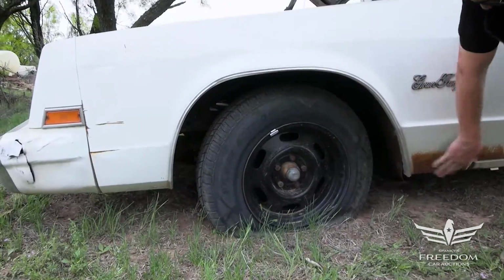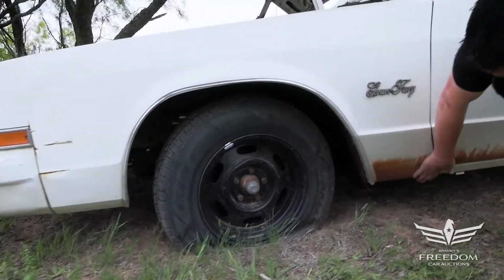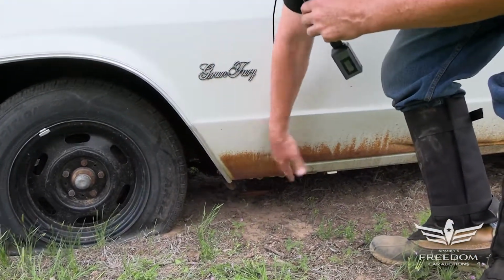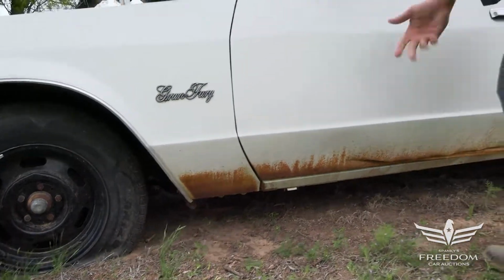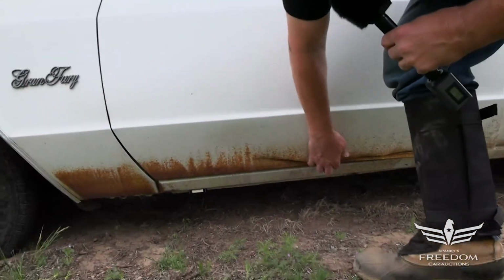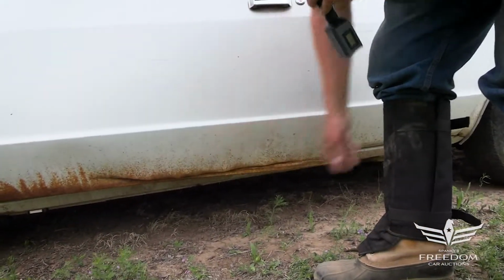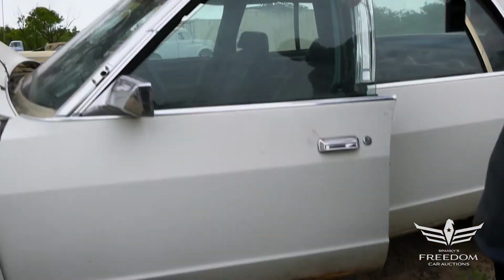The fenders have a little bit of what I would call Texas suntan. That is solid. That's not perforation. It's merely paint removal because of exposure to sand and elements, etc. The door looks good, but yeah, it has a tear right here, or maybe it was pulled or something happened to it. But again, doors for these are not that uncommon.